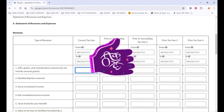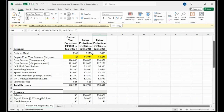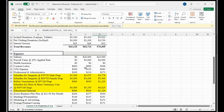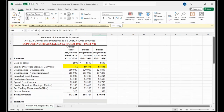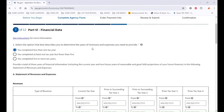So I'll pull this over here just a moment. I won't be able to do both of them at the same time, but see the current year tax year here. We're just going to put this information that we already have in our Excel spreadsheet. We're just going to transfer it here. All right, I hope that makes sense.